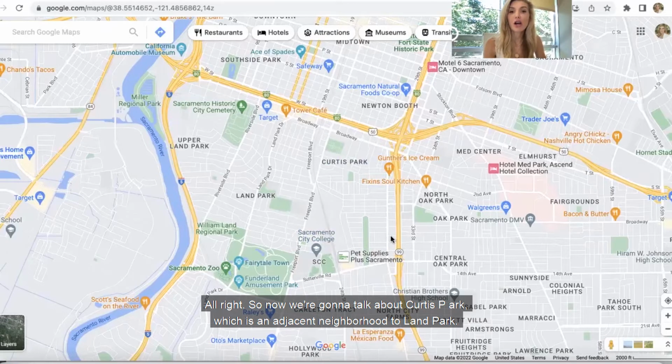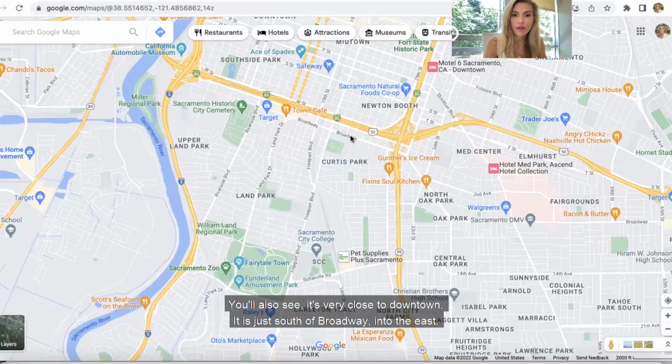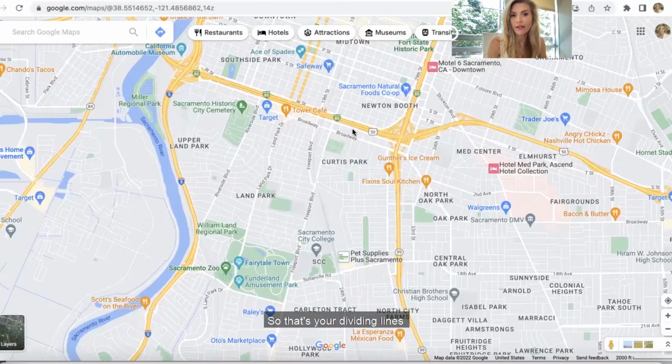All right, so now we're going to talk about Curtis Park, which is an adjacent neighborhood to Land Park. You'll see right next door, the street that divides them is Freeport Boulevard. You'll also see it's very close to downtown. It is just south of Broadway. To the east is going to be the 99 freeway, to the south, Sutterville, and to the west, Freeport Boulevard. So that's your dividing lines.